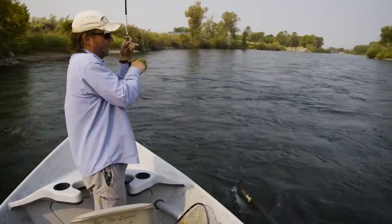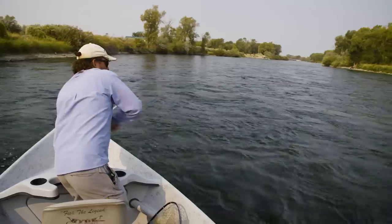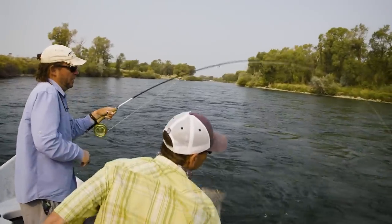Yep. I'm going to kind of come with you. You let me know what you need, or I can row away, or you tell me what you need. I got him. Okay. That's a nice fish, Mark. Nice brown trout. Yep.